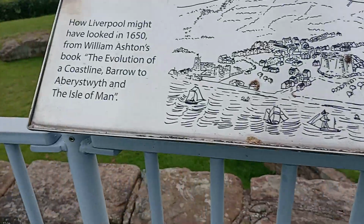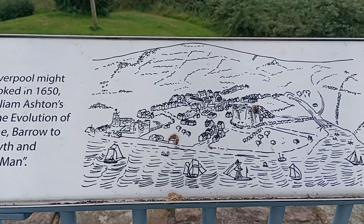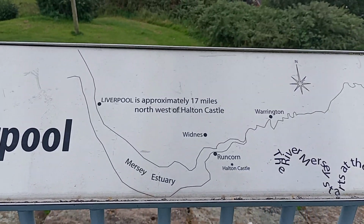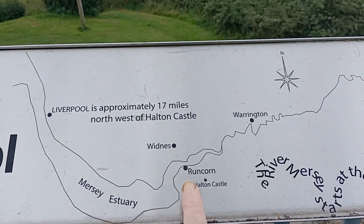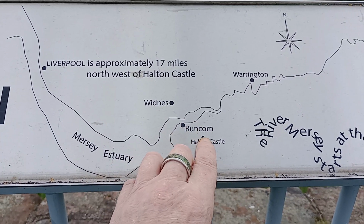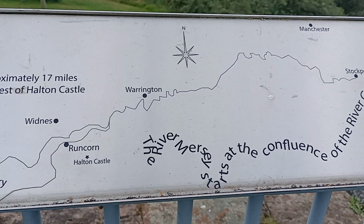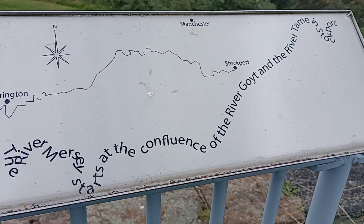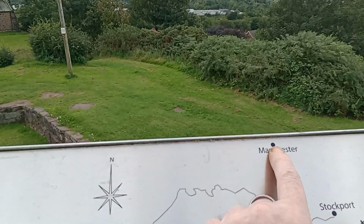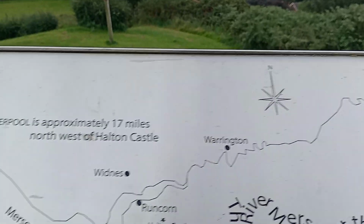And a map, or a drawing of what Liverpool looked like in 1650. And there's a map of where we are. We are here-ish. Well, no, we are here, exactly. And if you open your Google Maps, you can see whatever you want to see of the information about it. And as you can see, Manchester is away to the northeast.